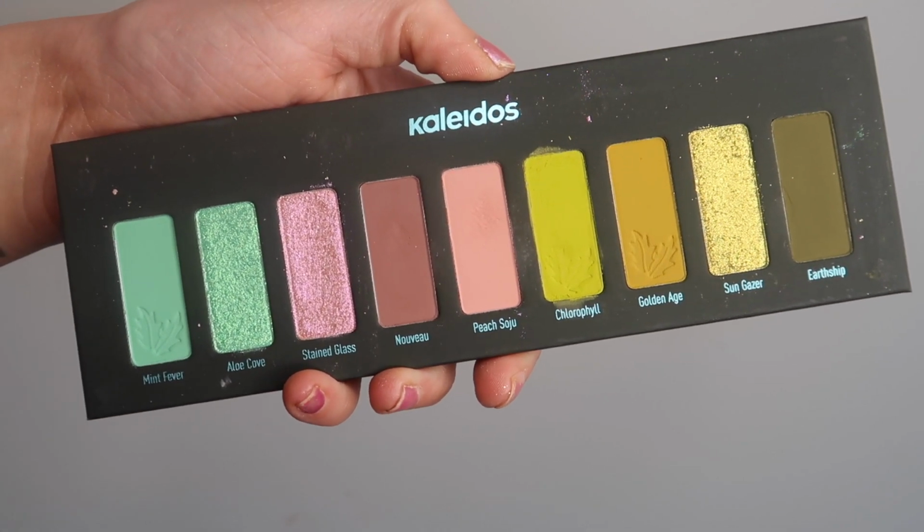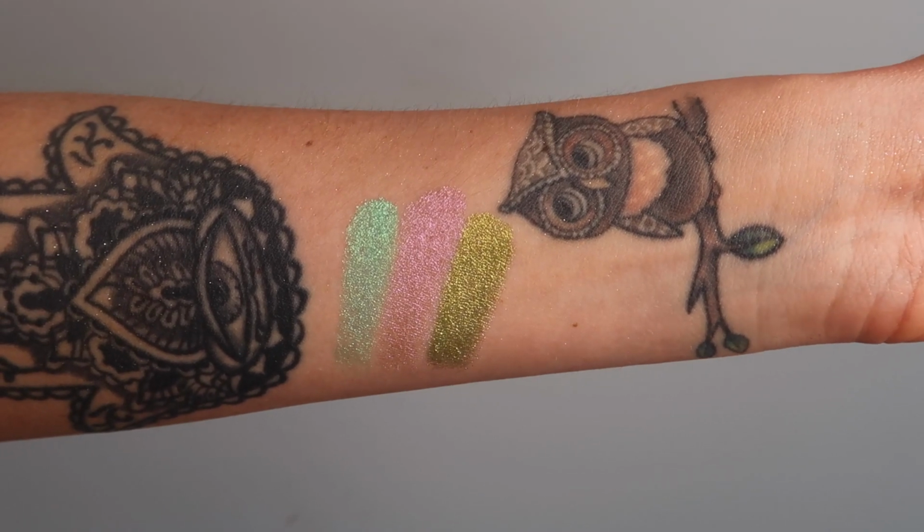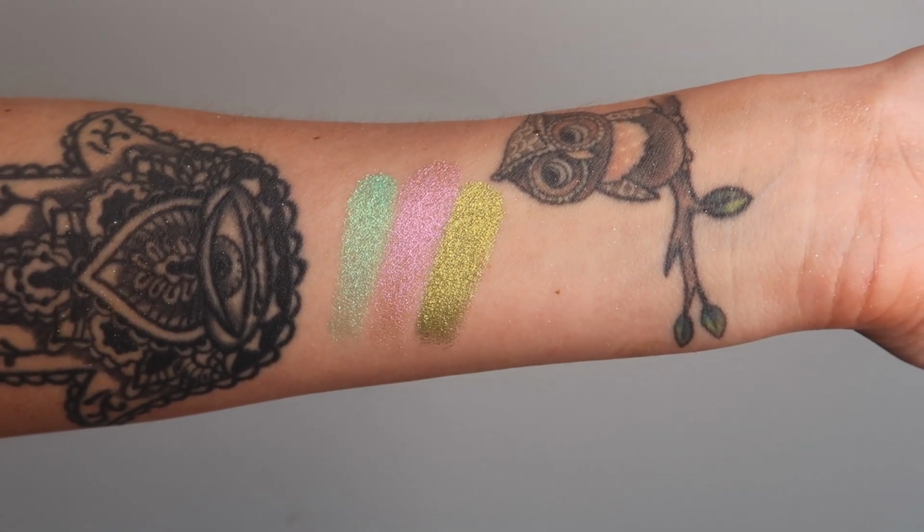I really do like the greens. We all know I love green, but I have just been living for pink shadow lately. And there was a day I created a look with these 3 pink shades, and I literally could not stop looking at myself. Every time I would walk by a mirror, I was like, oh my God, I love my eyeshadow today. So also the packaging, 10 out of 10, they killed it. I love it. That's staying in rotation all summer long.